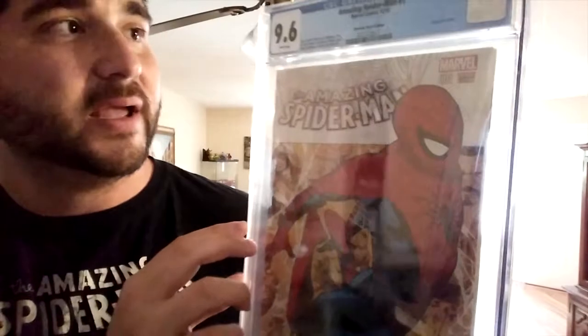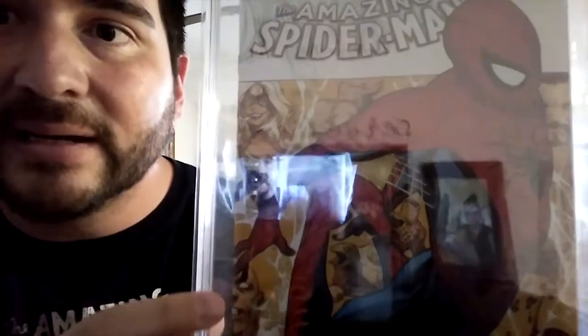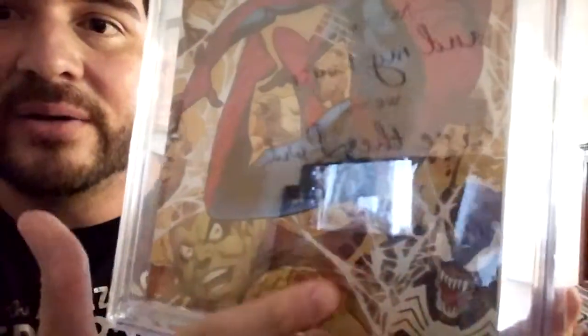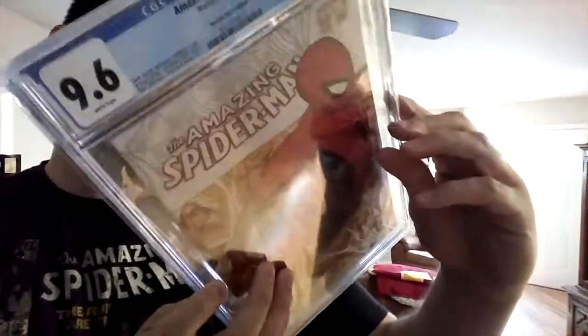It's a variant cover. It's a 9.6, and in the background you can see Black Cat and the Shocker, and Green Goblin down here, and Venom, all the villains are in the background, and he's just kind of swinging through. So I really like that one. It has a certificate of authenticity, only 3,000 copies, that was put in the back. So that's just awesome. I love it. Thanks again, Chris, for gifting that to me.